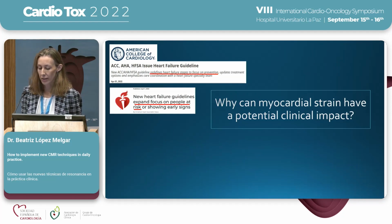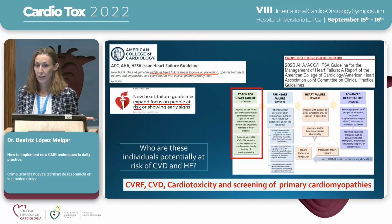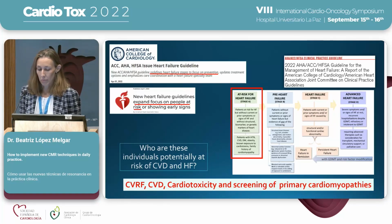So, why can myocardial strain have a potential clinical impact? You just need to look at recent guidelines on the management and treatment of heart failure. They have expanded their focus for the first time in their recommendations to look at healthy individuals that are at risk for heart failure. Who are these individuals? These individuals are already endorsed in these guidelines and are patients that are very often seen in the cardiology department, but also by general practitioners. Those patients with cardiovascular risk factors, hypertension, diabetes, obesity, both asymptomatic and those who have already developed a clinical event. But also these patients are those that are exposed to cardiotoxins. This is the issue that we are treating today. And also these patients can be those with a family history of cardiomyopathy.